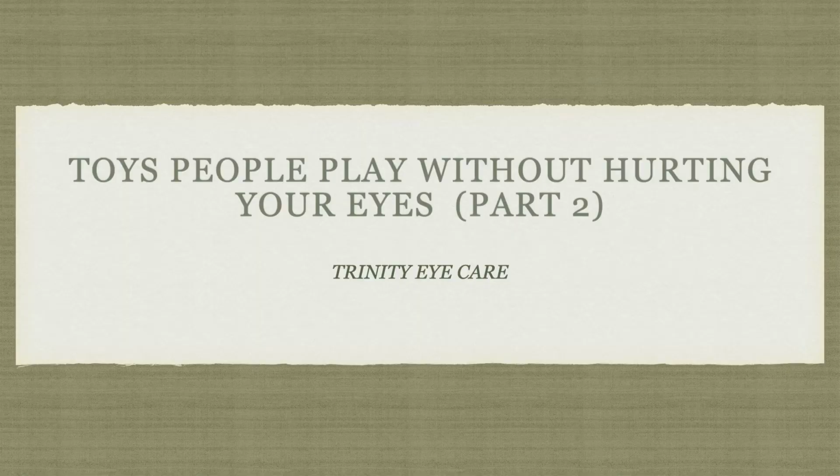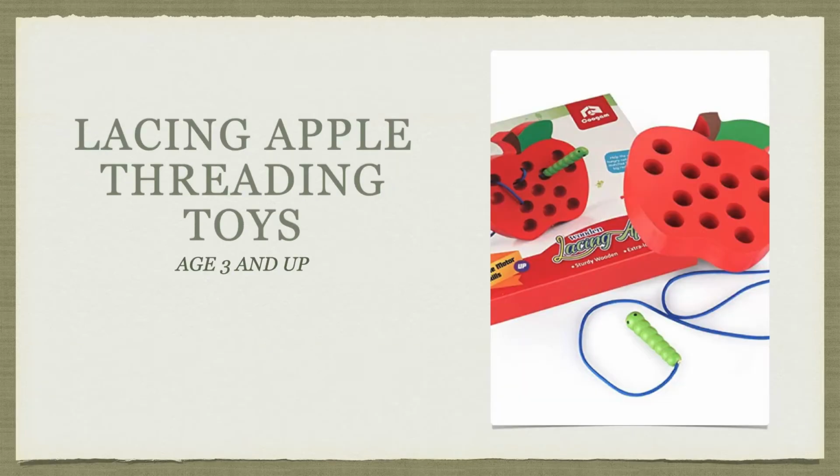So next, I'm going to show you another 10 games that you can play with your children. This one is for a toddler. It's lacing an apple, the threading toys. In the store there are multiple types of these threading toys. It can thread a car, a duck, whatever. But basically the idea is simple: you're using something to go through the openings, the holes of an object, to train their fine motor skill.